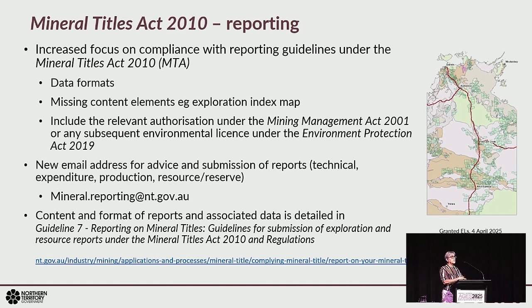One thing we're doing, very slowly, I admit, is gradually making changes to the forms and the guidelines. They obviously all need to reflect the new department name and many other things, and obviously with the new email we need to reflect where it's listed on any of our documents.